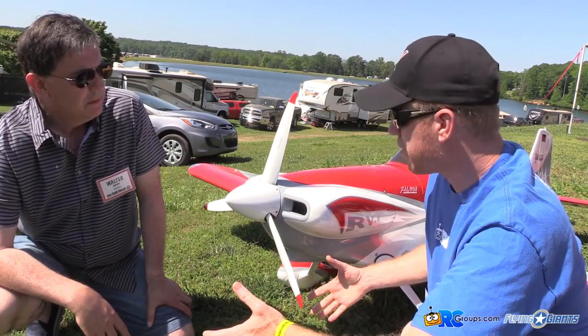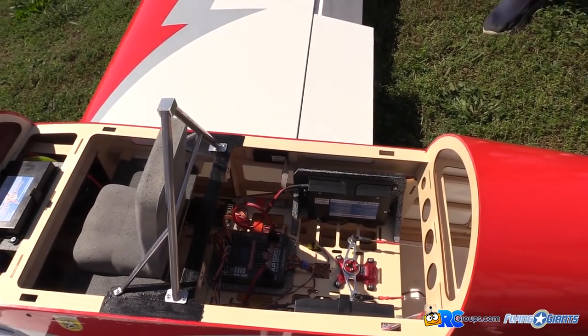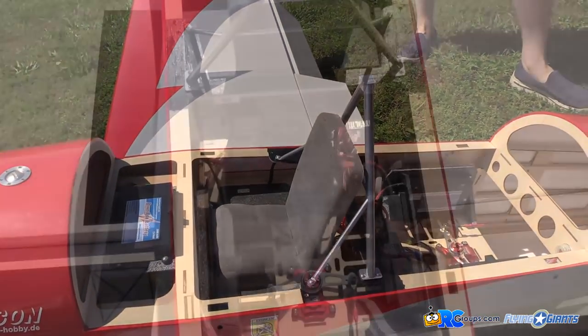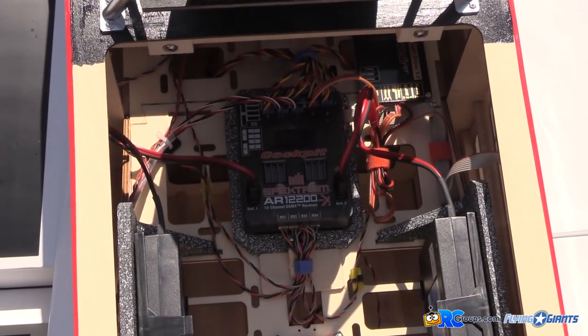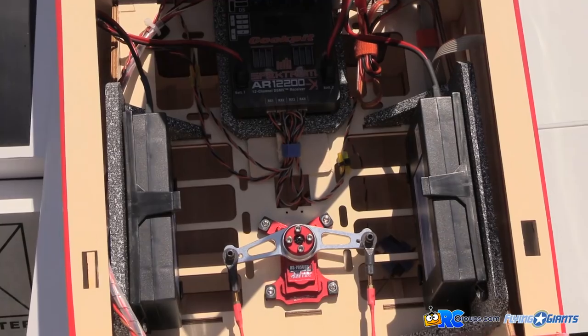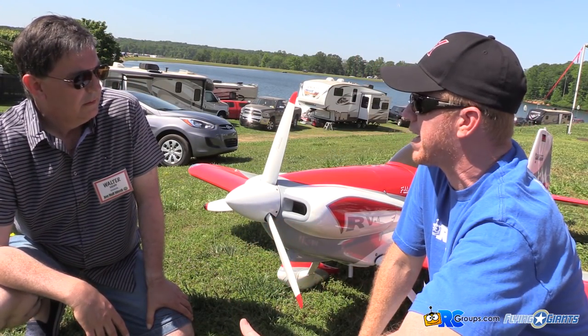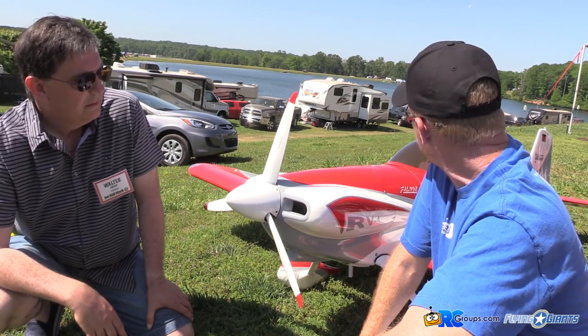So what's the wingspan on this piece? The wingspan is 2.90 meters. Okay. And the weight is, with this engine, 44 pounds. 44 pounds. But normally with the 100, it's 2 pounds lower. Right on. Well, it purrs like a kitten. It sounded really nice out there, and it got off the ground quick.